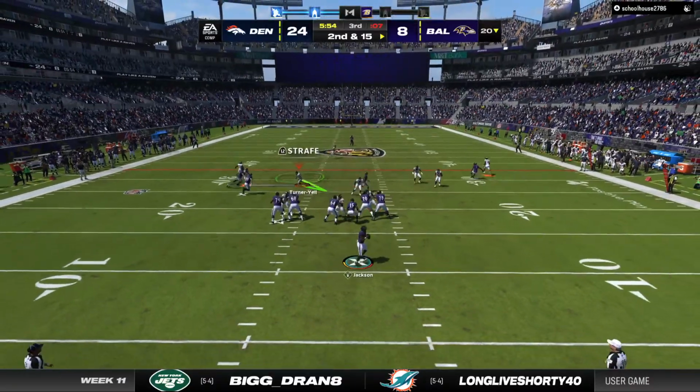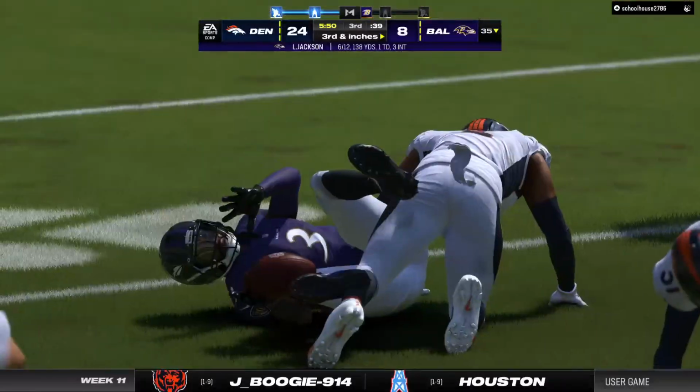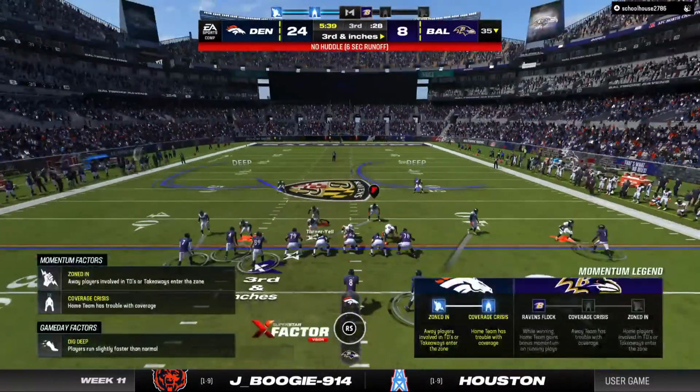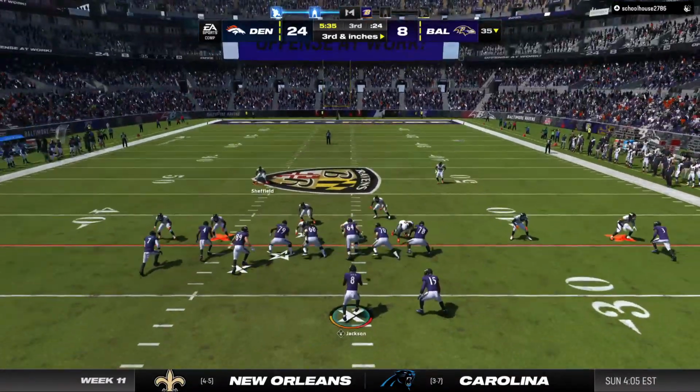From the gun, Jackson. He's got the hook up to Odell Beckham. Hook up of 15 yards there. And they'll be faced with a 3rd and inches. 15 yards and leads to 3rd down.